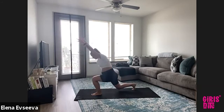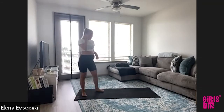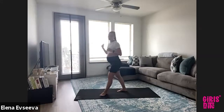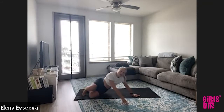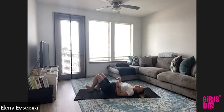Last one. And bring it down. Nice job to you. Shake it out. The last move for the sequence, we're going to be on the floor. So, safely lower down on the floor, making sure you go through your side. So first, come on your side, and then back. We're not going to be on your back for a long time.